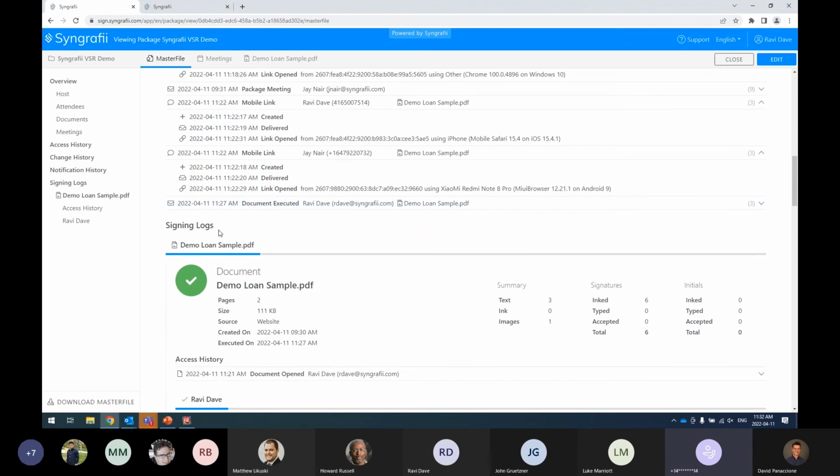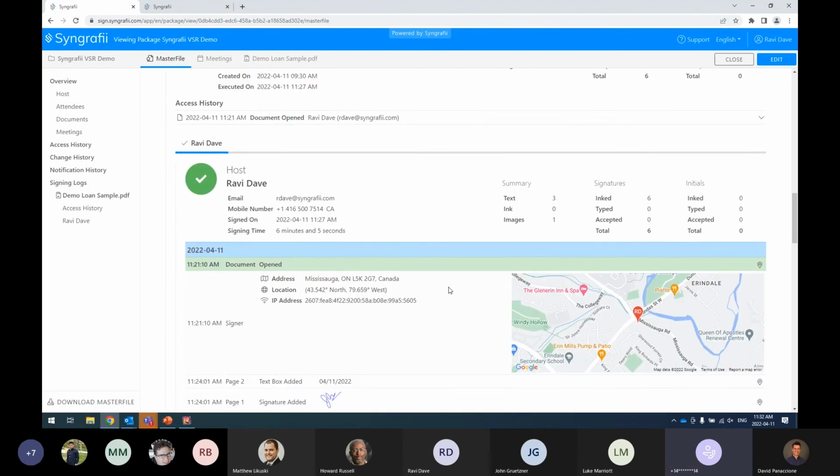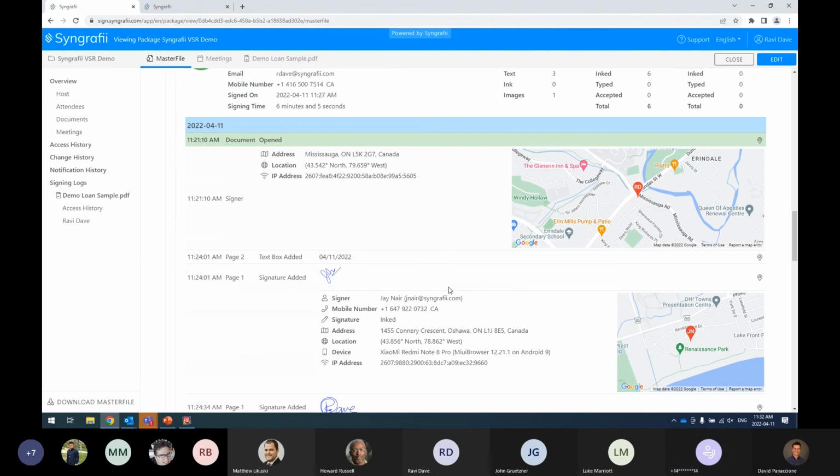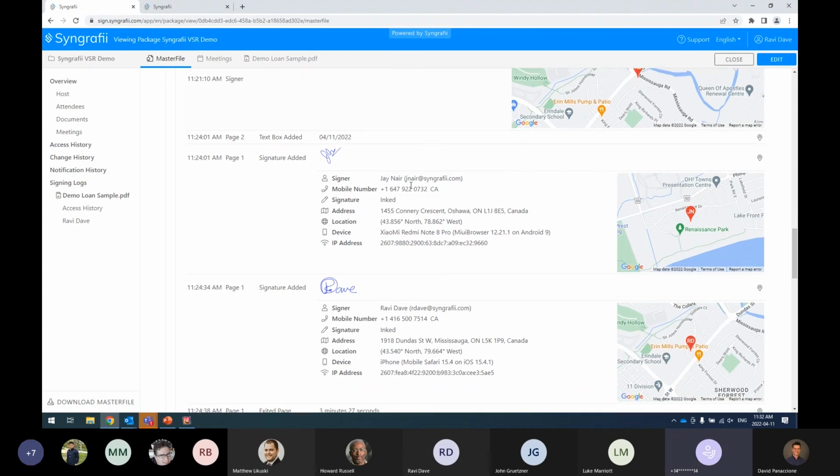Lastly, in the detailed signing log, we have for each document that was signed, a complete detailed audit trail of every single thing that happened during the signing. So we can see from the moment the host opened the document to when in page 1, my client sent that ink signature into page 1 of that document, coming from his phone number, if he shared it, his geolocation of where he was as he sent that signature in.